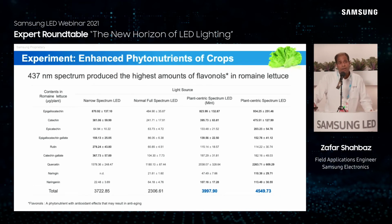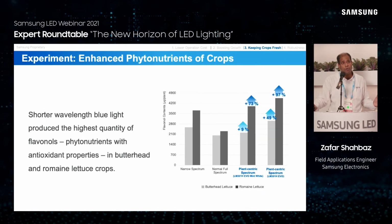We did a similar comparison in the Romaine lettuce as well. In the Romaine lettuce, the numbers were very similar, and the percentage of increase in the flavonol contents matched our butterhead lettuce. So the message here is that using the plant-centric LEDs, the increase can be upwards of 73% with the Evo Mint combination, and with the regular Evo you can see up to 97%, which is almost double the photonutrients found in these crops using the 437 nanometer.